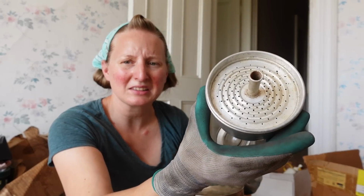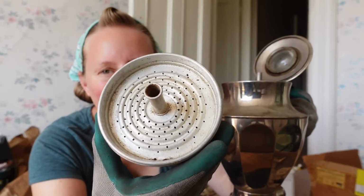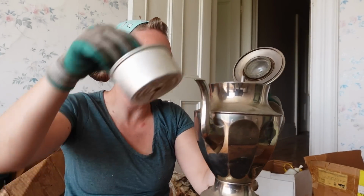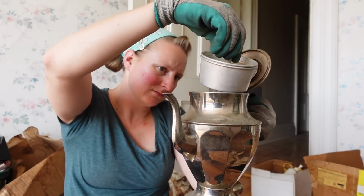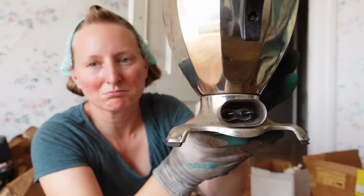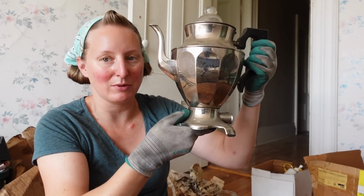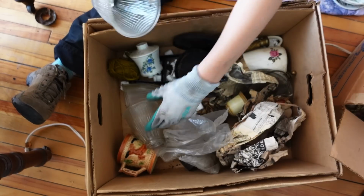Is this a giant espresso maker? That makes me think it's an espresso maker, but I don't know anything about this. It does look like it has a place to be plugged in the back there. I don't know. I'm not fancy enough to know what this is. Again, comments. What is this?